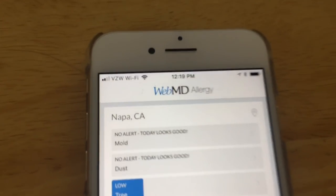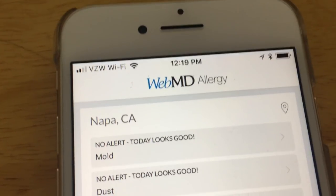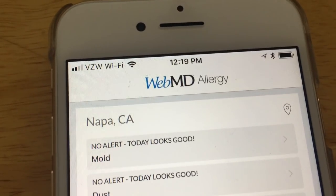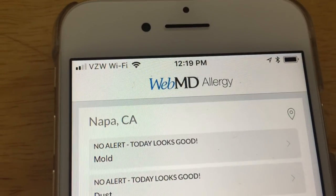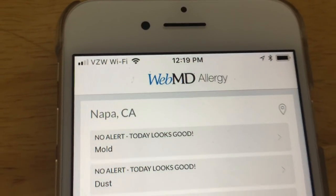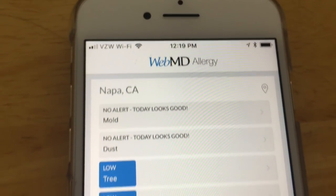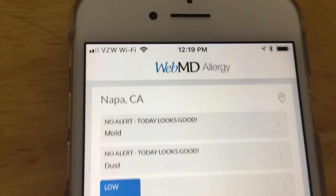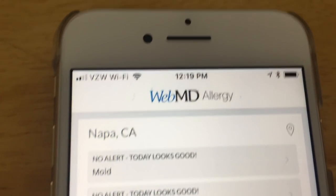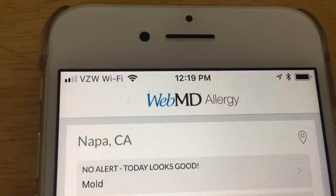As an example, I chose Napa, California, which is near to where I live, and it's gonna tell you no alert today, looks good, and currently no mold, and it reports about the mold, the dust, and also it will also tell you about the tree pollens and grass pollens, and as well as ragweed. So it will tell you the most common allergens causing allergies.